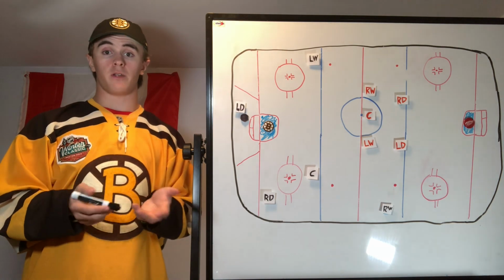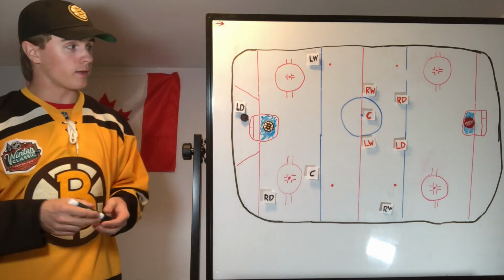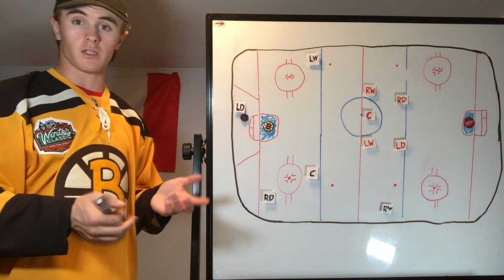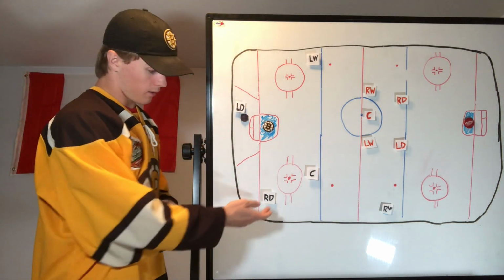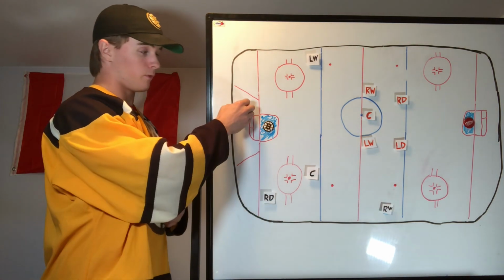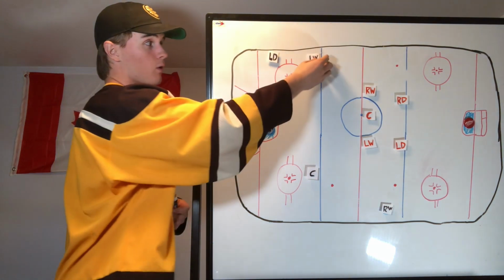So we'll jump into it today and we'll start off here with their main breakout. When we look at this, we have the lefty. Doesn't really matter who it is. It's always the offside defenseman. So if you look at here, it might be the right defenseman. If it were the other way, you'd see the right defenseman with the puck, left defenseman on the corner.